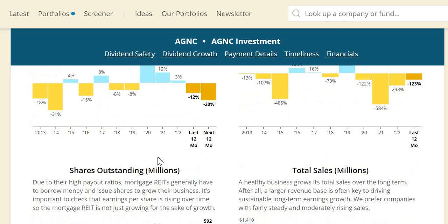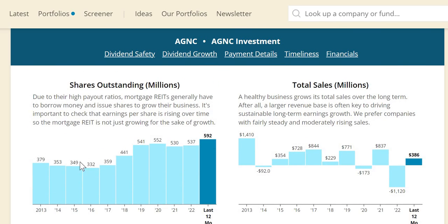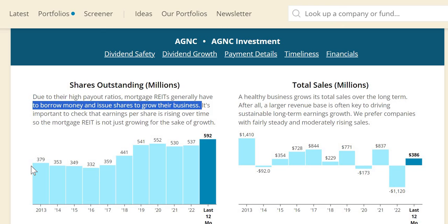Now, when we take a look at the shares outstanding, it is typical for REITs and mortgage REITs in particular to issue shares that effectively dilute your position as a shareholder. The reason for this is that mortgage REITs generally have to borrow money and issue shares to grow their business. So what we can see is they have issued shares from 379 to 537 over the last 10 years. Some REITs do this at a faster rate than others, but regardless, just bear in mind that your position as a shareholder over time does get diluted.